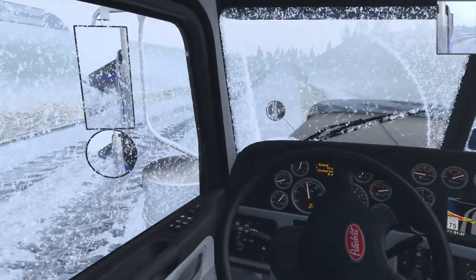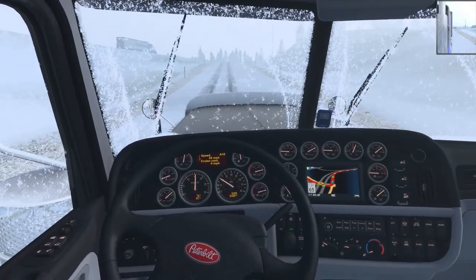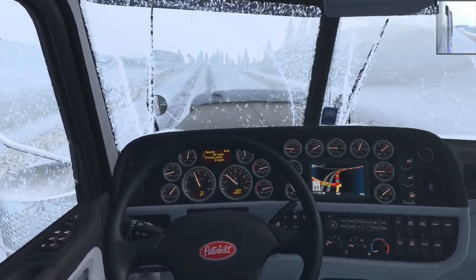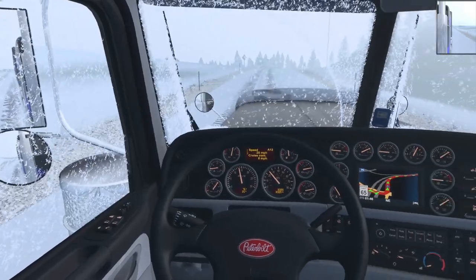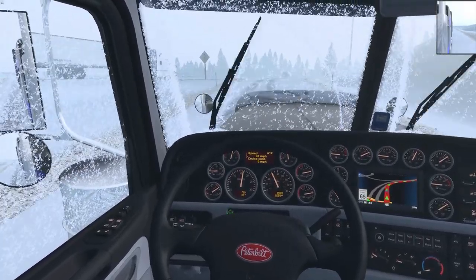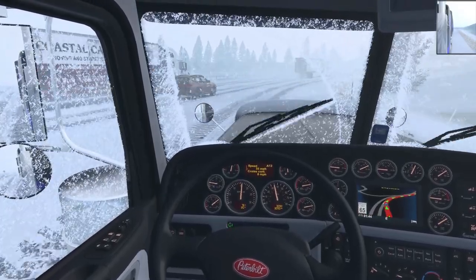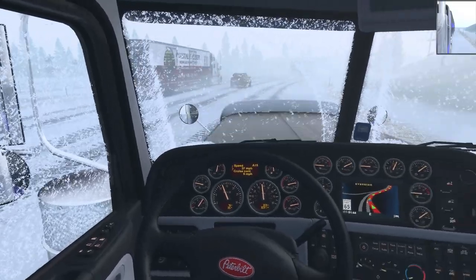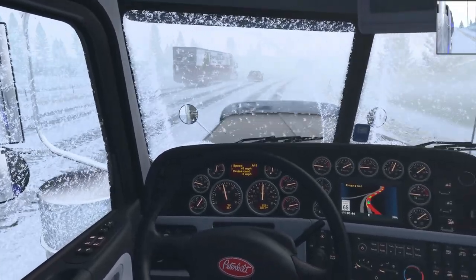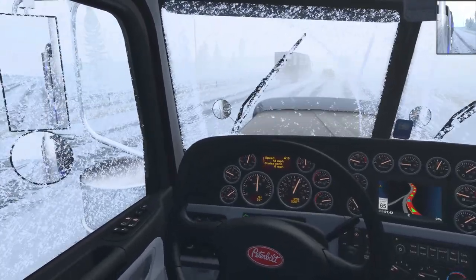So I got a few modded trucks that have come out. I'm going to do a mod review on one very soon here. I've been kind of waiting for most of them to update. They haven't updated yet for 1.4.9. So we got a hint that we may be getting the Kenworth Next Generation early next year, early January.